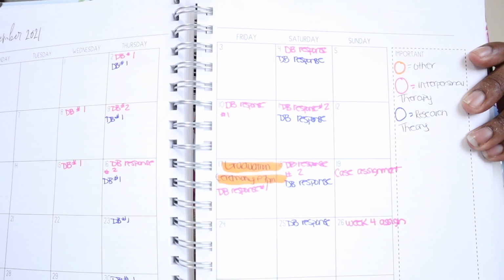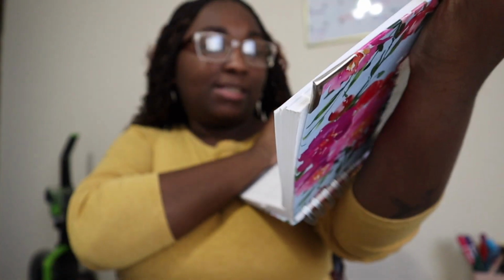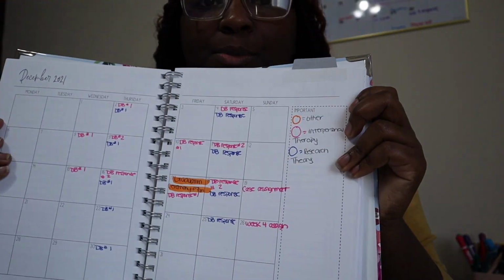The dates into my planner, and it looks a little jam-packed and busy, but this is just kind of what the overview looks like. And this is for December. I still have to put social media stuff in there, so that's why that is missing.